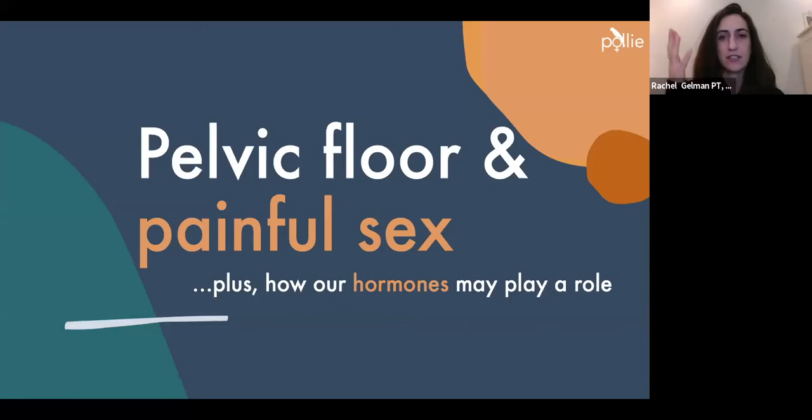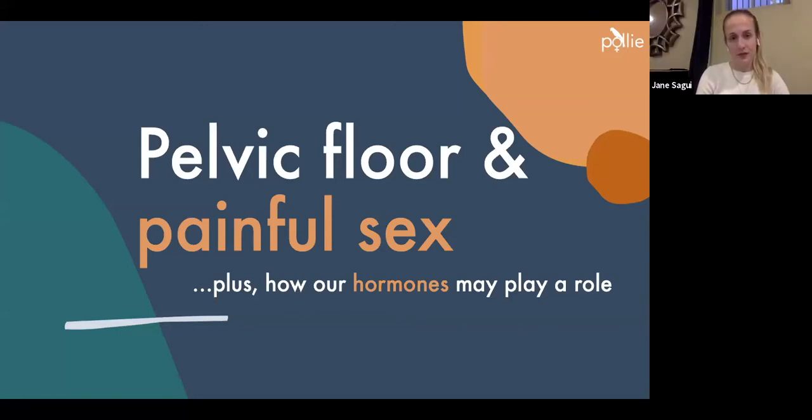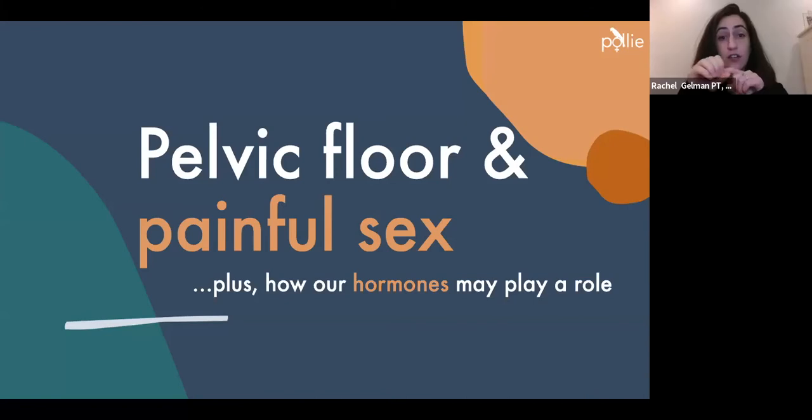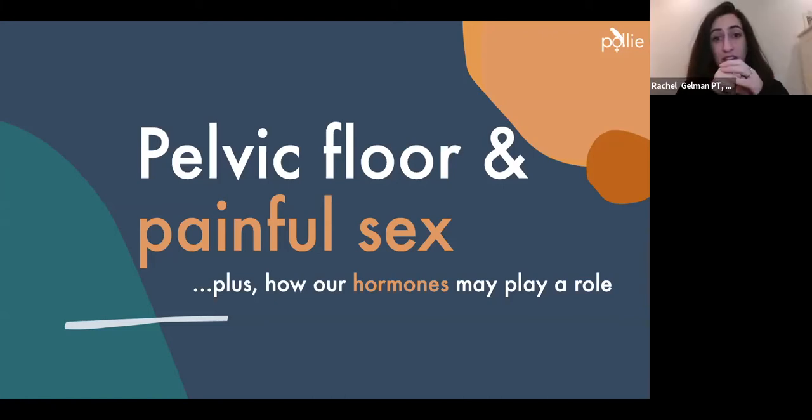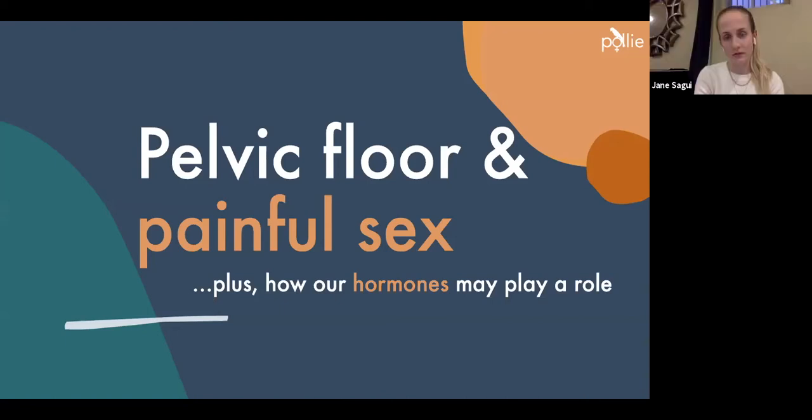then when something tries to enter the vagina, or if someone's having anal sex, it would be the same thing, if something tries to penetrate or enter that area where these muscles are in a tense, guarded state, it's not going to feel very good. When muscles are tense and tight, that's also going to impact how much blood flow can get into the area. And blood flow is really necessary for arousal, and arousal helps produce lubrication. And so if there's a lack of lubrication, that's going to make things not feel great with sexual activity.